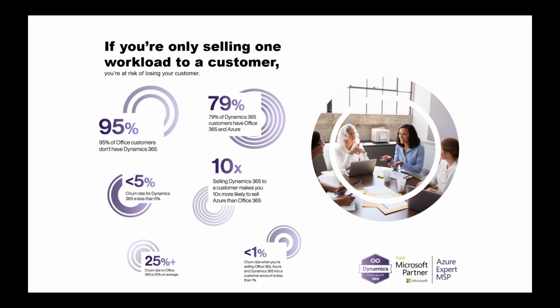We are talking about one common platform. Selling Dynamics to a customer means you are 10 times more likely to sell Azure than selling them Office 365. The churn rate on selling only Office 365 is 25% more on average. The churn rate for selling Dynamics is less than 5%. So if you can hear me out here, the churn rate when you are selling Office 365, Azure, and Dynamics 365 to a customer is less than 1%. So that's a known fact on the stats.